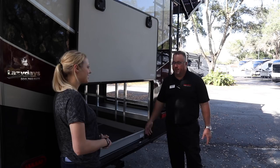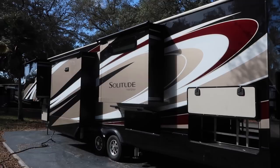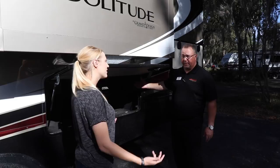But you can tow if you need to. Nice. Okay, Ray, over on this side of the storage, we've got a couple of things that I'd like to point out. First off, something new is the easy reel that Grand Design has installed to help make putting this 50-amp cord away much, much easier.